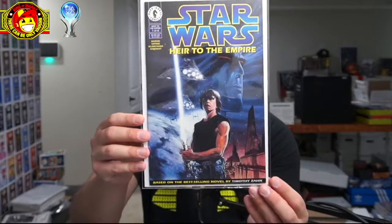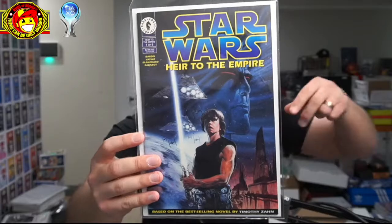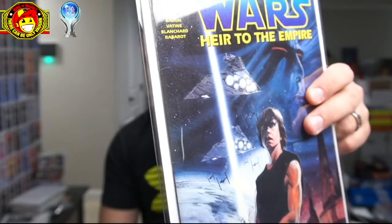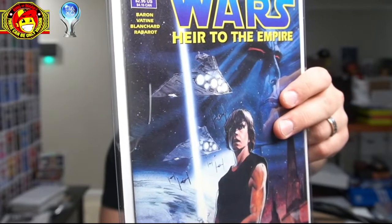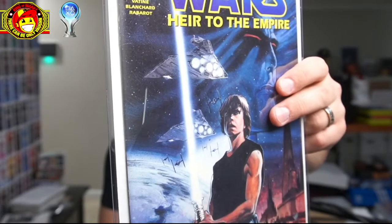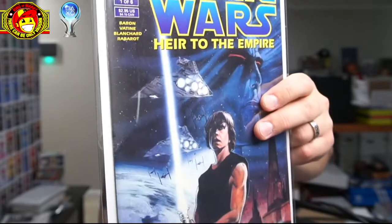Last but not least, Heir of the Empire #1, first appearance of Thrawn. The only problem with this was that with this being cardstock, you see there's 2 ticks there. There's one right there, and then right in the middle, straight across from my middle finger there. They're not going to come out of cardstock, unless anyone knows somebody who's much more versed in fixing cardstock creases. Those creases are pretty in there, but he did get rid of a lot of the other minor ones, so the book actually looks a lot better now.